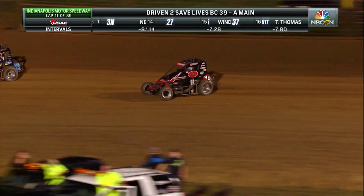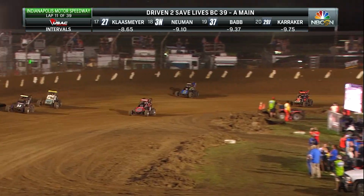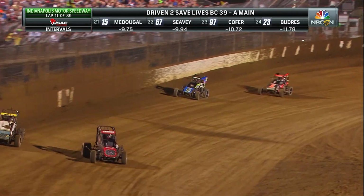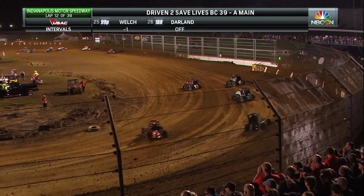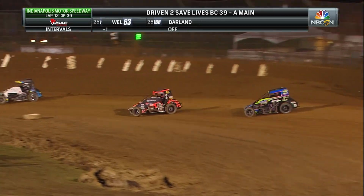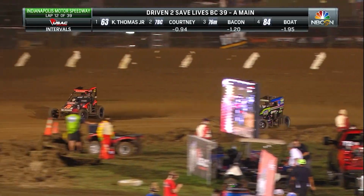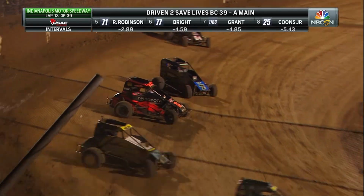Yeah, and he rolled off inside row 4 in the 7th spot, so Macho Man Brady Bacon making some moves early, and his car looks really good. As tacky as this track is, you have to have some stagger in that car. You need to have something that'll turn well so you can get underneath guys and make passes just like you did there on Sunshine. So up to second now, Chad Boat back there, the 84 car.